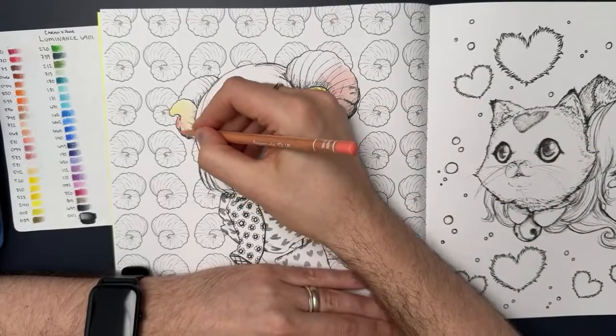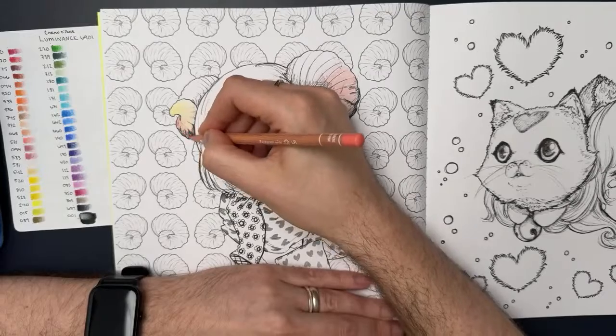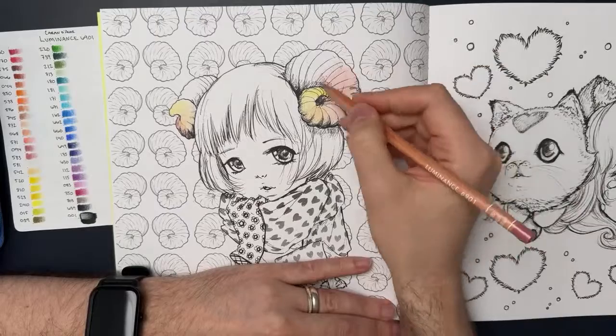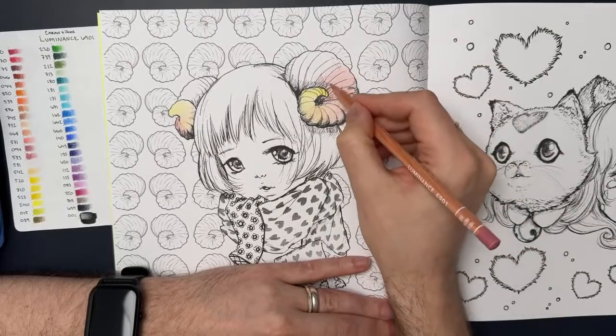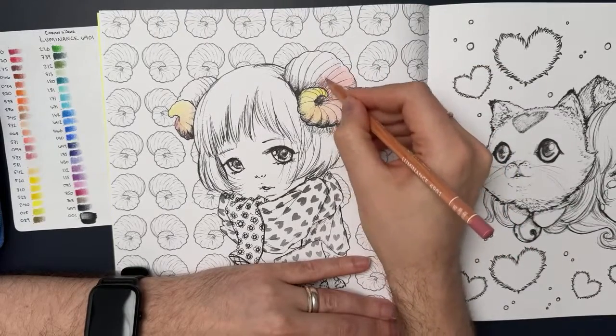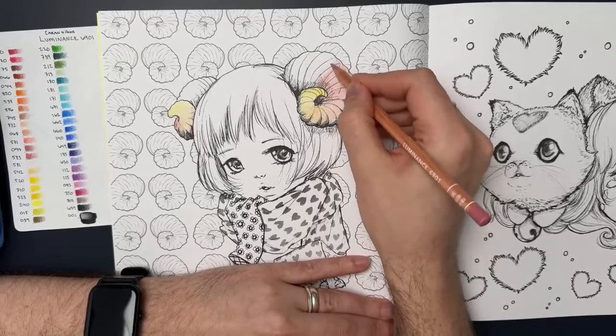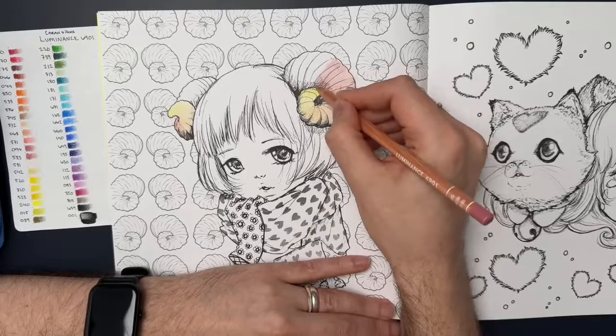Also, the coloring book sits on my desk until I get it done, which was weeks last time. Basically, I'm just slowly gradating down to the purple. This is one of the middle colors, so we're almost there. We're going to take it to a dusty purple and then a darker purple.